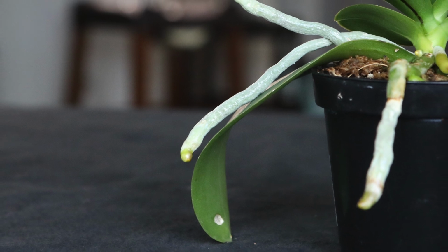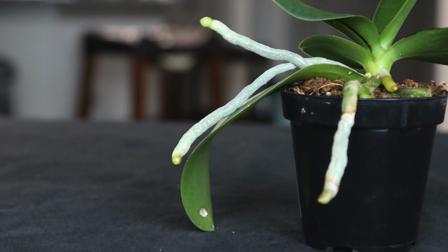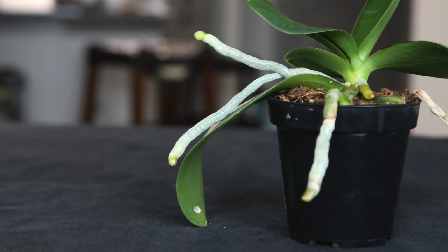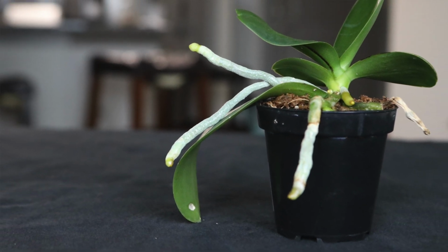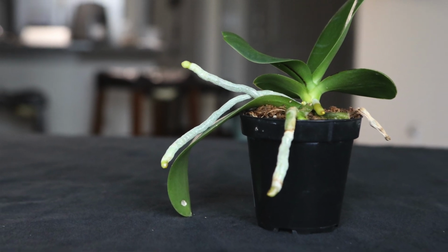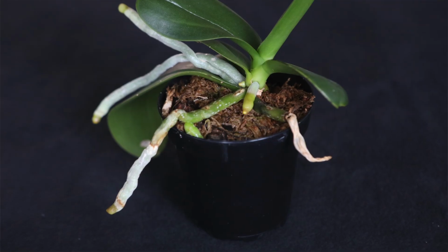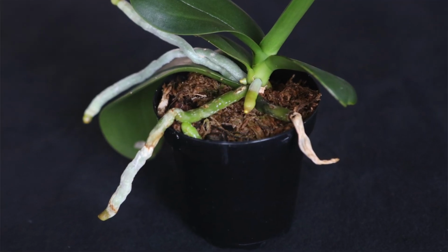This is the original leaf that was on it. There's a sheath that you can see from the leaf that fell off. These were the two original small leaves, kind of what I call stress leaves, and these two have grown out since like May or June. And as you can see, it has some incredibly healthy roots. And so this plant is doing well.